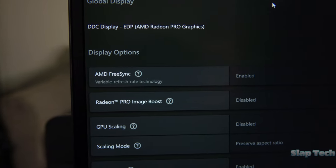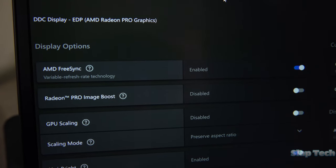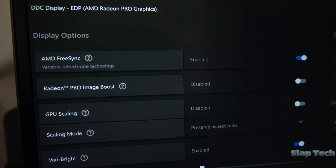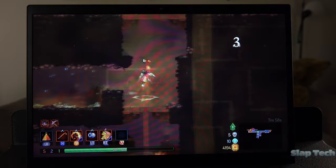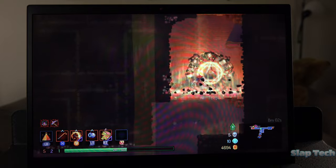Something else worth noting is that this particular screen is a FreeSync display, and FreeSync should be utilized whenever possible to reduce stuttering while gaming. Just like how all of Intel's integrated GPUs demand VSync for a smooth picture, this laptop demands FreeSync for a normal gameplay experience. Point blank period.